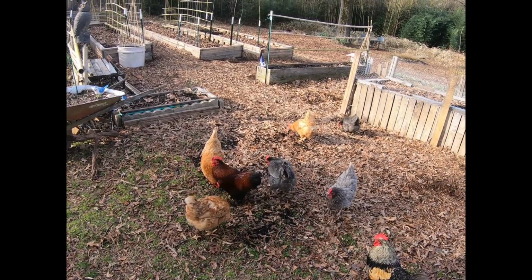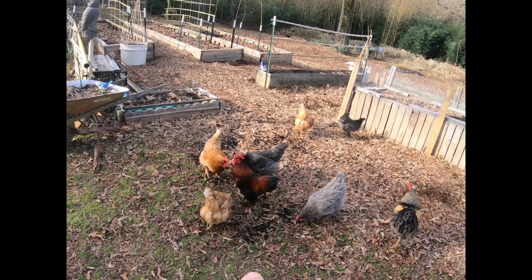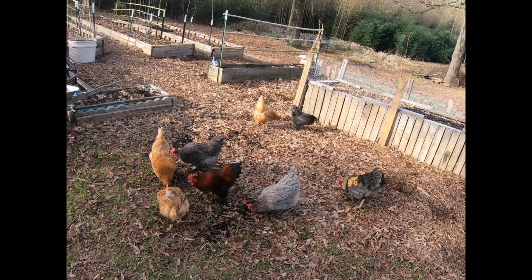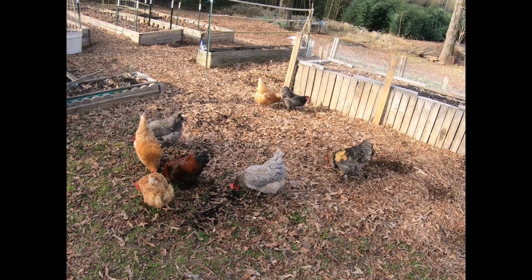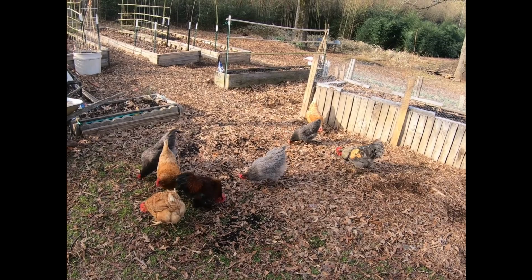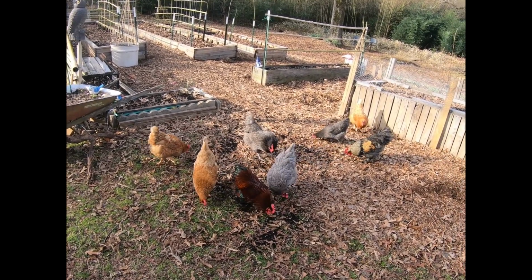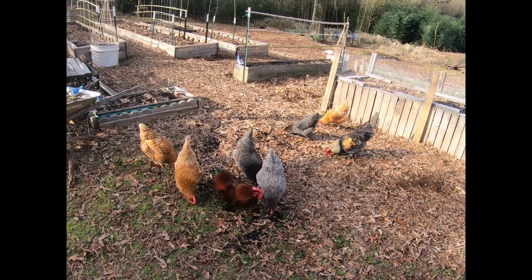This is their 3rd year. We started doing research on them, and they only live 3 to 5 years, whereas these blue girls over here lay relatively consistently. They lay each day. They'll skip a day here and there, and in the wintertime, they may lay only once every 3 days, but they live up to 10 years, and they'll lay for 7 to 8 of those years.